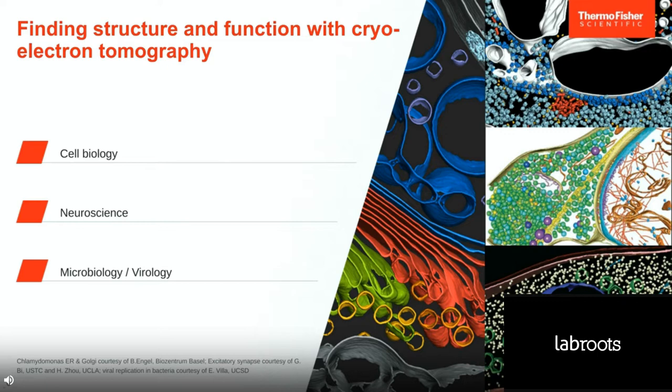These are myriad examples, but the scientific questions being addressed by the researchers behind these images go much deeper, obviously. If you want to learn more about the example shown here, please go to thermofisher.com/cryo-tomography, where you can find videos about the workflow itself, but also an ebook with very detailed descriptions about the data that I show here on the slide.